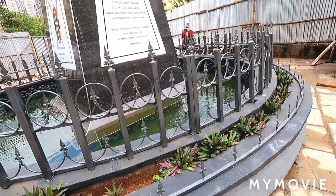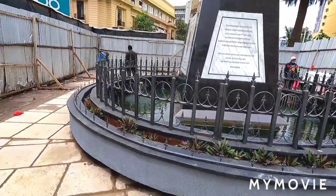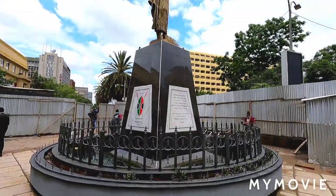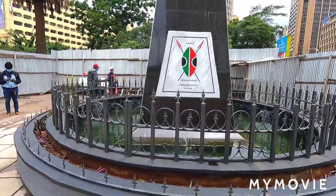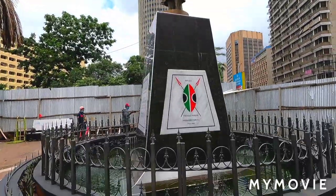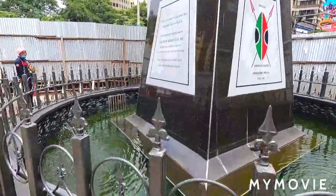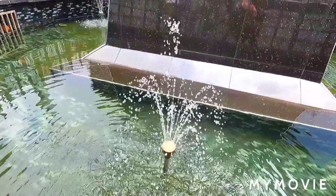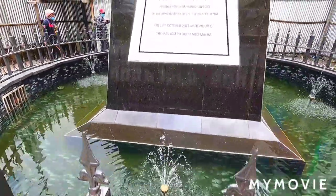This place is so beautiful. Just look at this, guys. Tom Mboya himself. I went through so much trouble to get this access, actually, but I'm glad I'm here now. There's even water fountains. I hope you can see that. And here is a small history.